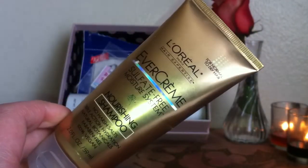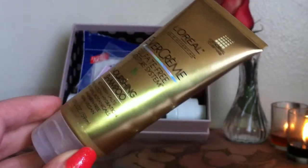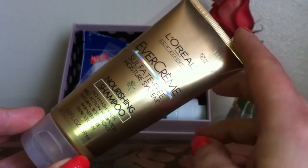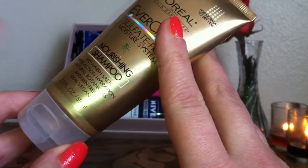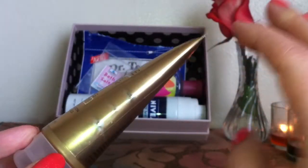So I also went through 2 miniature size shampoos, so sample size shampoos, which is kind of strange because you would think I'd have a conditioner with this, but I don't. This one is the L'Oreal Ever Creme line. I don't think that this was that great. I don't think I'd repurchase it. I do like L'Oreal products, but the Ever Creme line just wasn't for me.